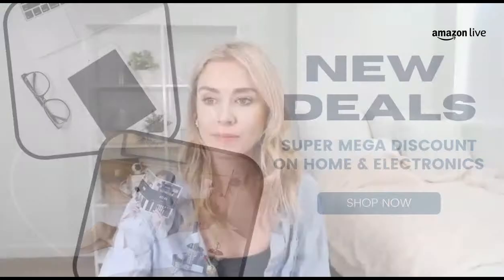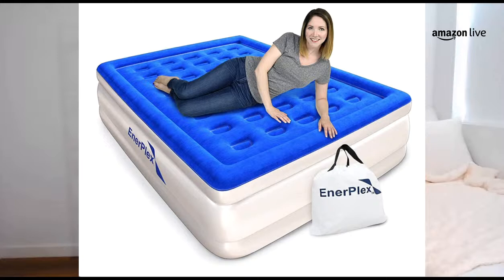All right, if you guys are having people over or you just like to entertain and people pop by, you never know what's going on. This is the Enerplex queen size blow up mattress. I like this one because it's made of high quality PVC material. It's not easy to puncture, so it's not flimsy on you, and it offers a really great sleep for you or for your guests. If you guys are going camping, this is a really nice add-on to throw in the back of your camper or in the back of your pickup truck whenever you're heading out.